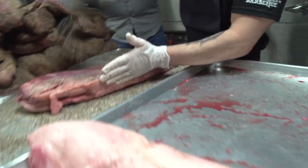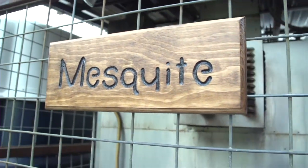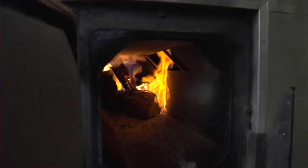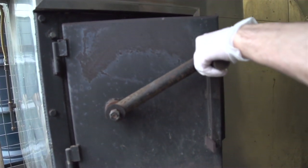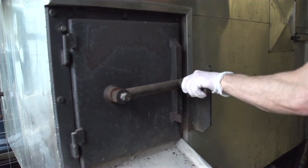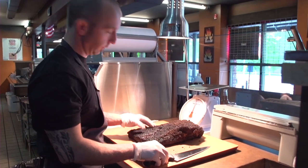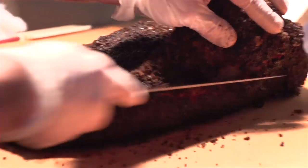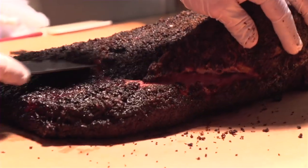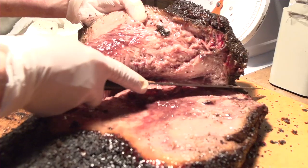I'll tell you, the seasoning smells so good back here. It's fantastic. And we use mesquite wood for the brisket. So 13 hours with mesquite. That is great. We've got the brisket up here on our chop station. It's a whole brisket, so what we do now is we separate the moist from the lean. The moist being the point on top, and the lean being the flat on the bottom. So we just run our knife through the fat layer between the moist and the lean, and we just kind of pull it apart.